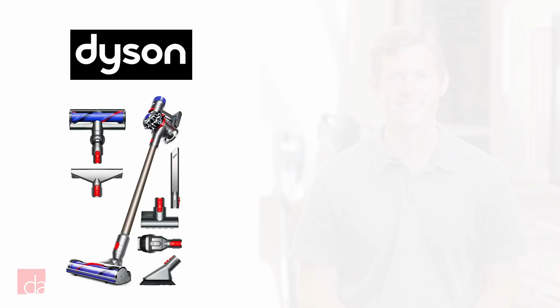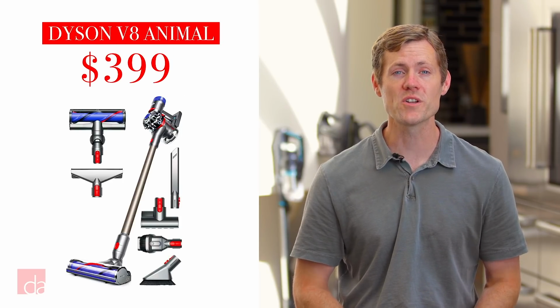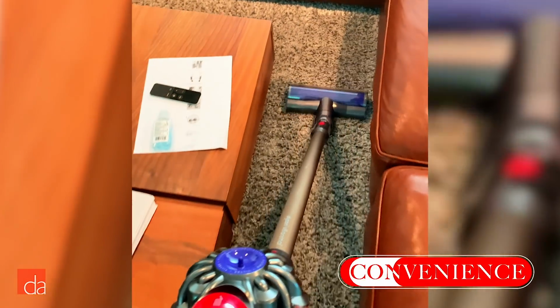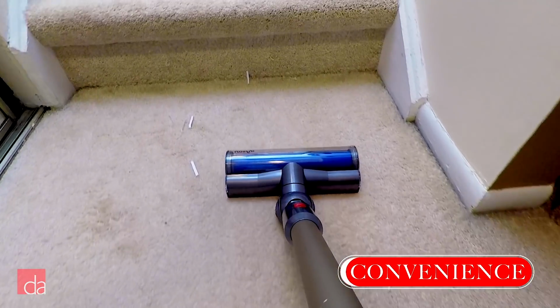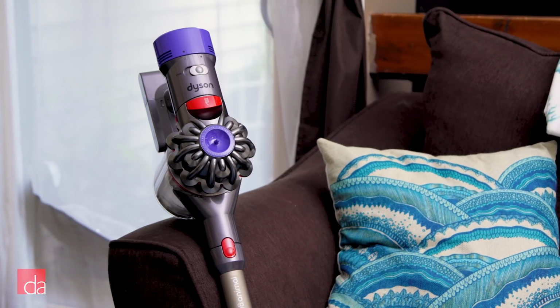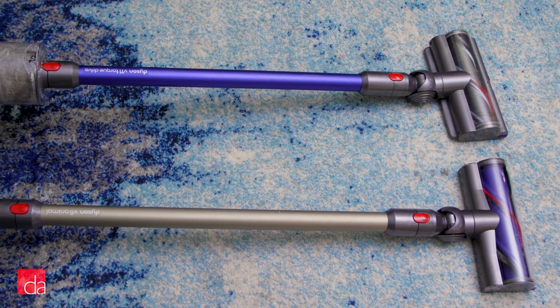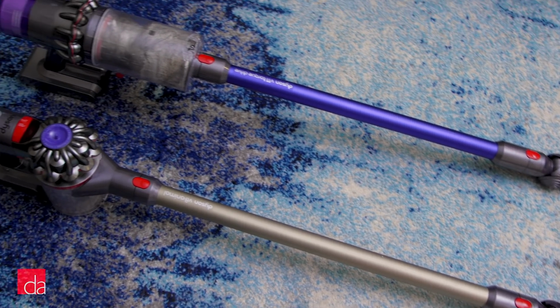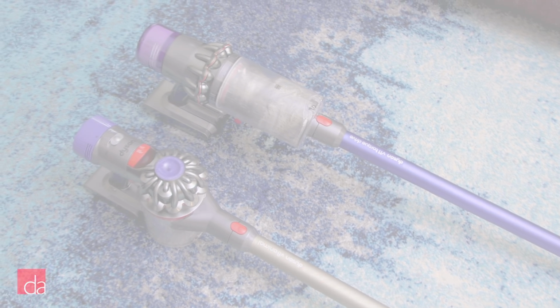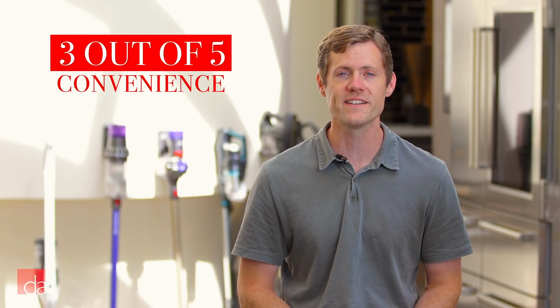Staying within the Dyson family, our third pick is the Dyson V8 Animal, which sells for $399. The Dyson V8 Animal is our pick for best spot vacuum. As you can see, the V8 is agile and easy to move around your home. However, like the V11, it isn't freestanding and requires the user to hold the trigger down while cleaning. It's also a little more top-heavy than the V11, which means your arms will get tired pretty quickly. Because of these factors, we're giving the Dyson V8 Animal a 3 out of 5 for convenience.